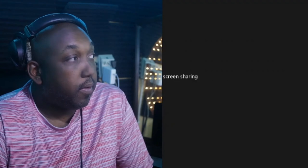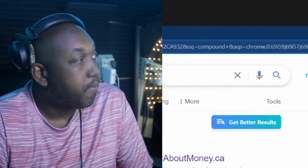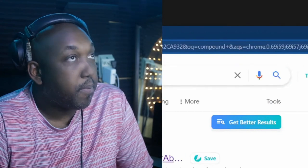So for anyone that ever wants to calculate this out, by all means, guys, just follow along. I'll give you the very basic steps. First thing I'd recommend is just Google compound interest calculator. I've gone through a few of these.